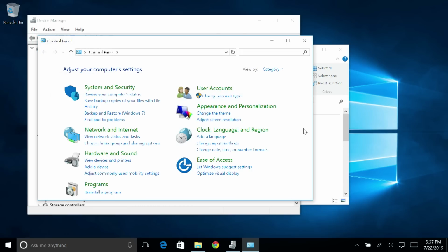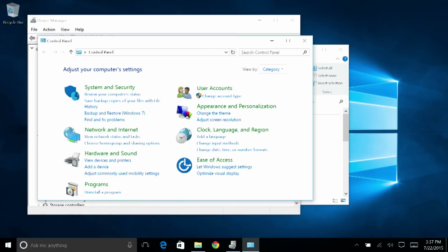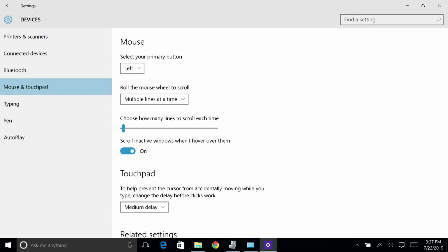Oh, wow, this is the old control panel. I didn't realize you could still get to this. So that was just right-clicking on the desktop. That's interesting. If you swipe in over here, you go to settings. It seems like all the stuff that you need is in the modern settings app now, just for what it's worth. When you go over to the mouse and keyboard, I can go to the mouse and touchpad.